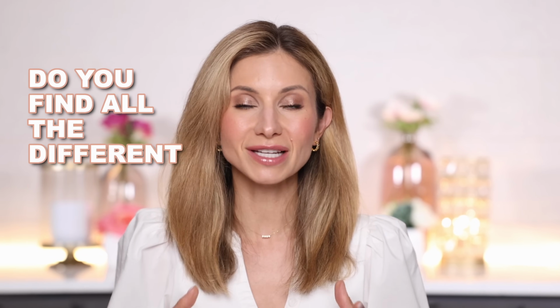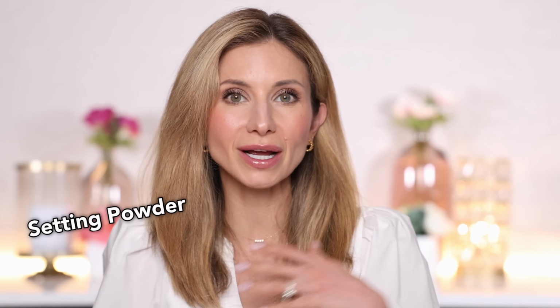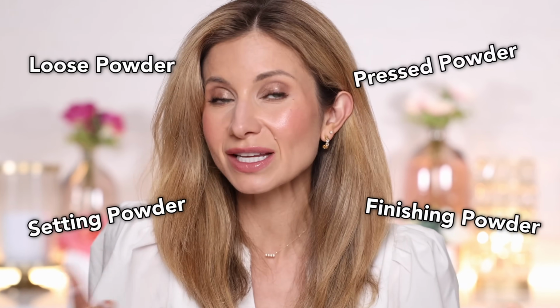Do you find all the different types of powders so confusing? Like, what's the difference between a setting powder and a finishing powder? Should you purchase a loose powder or a pressed powder? What's the difference? Do you need to set your powder foundation? So many questions. It can be so confusing and quite frankly, overwhelming.